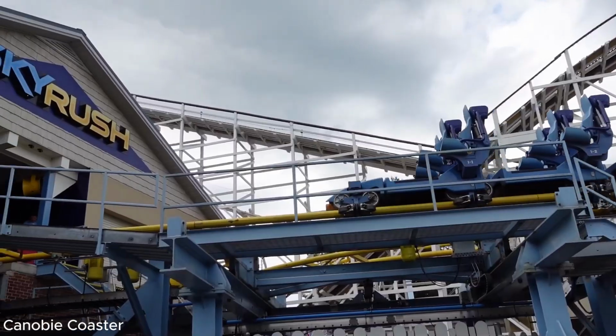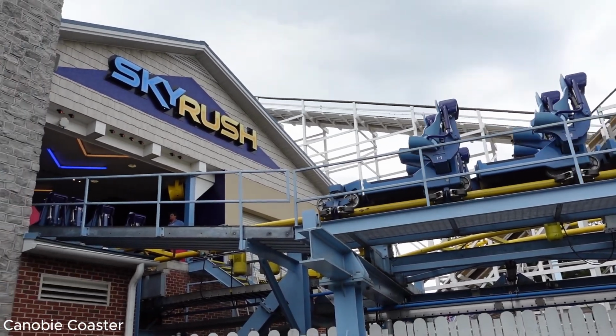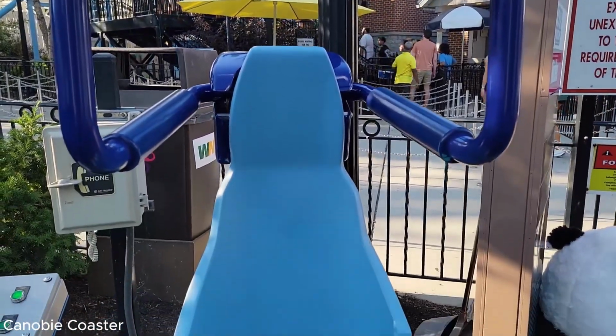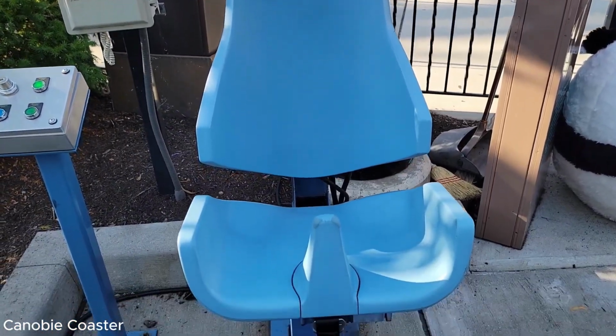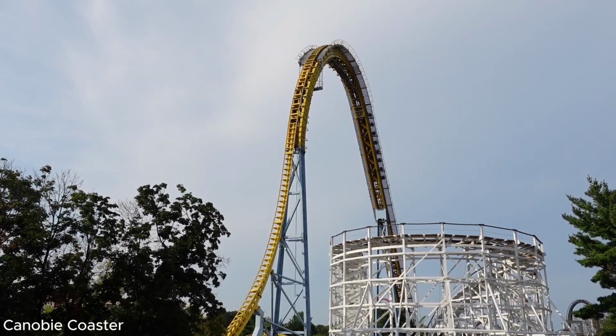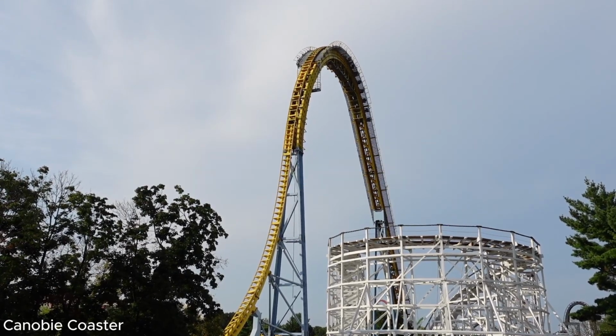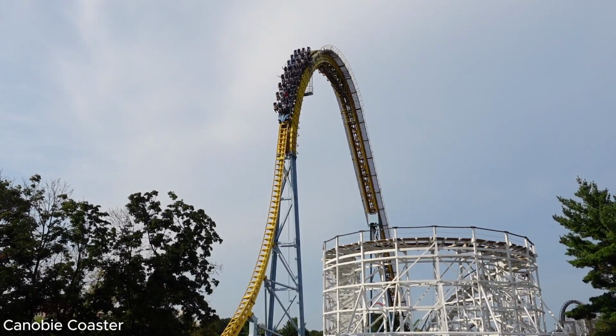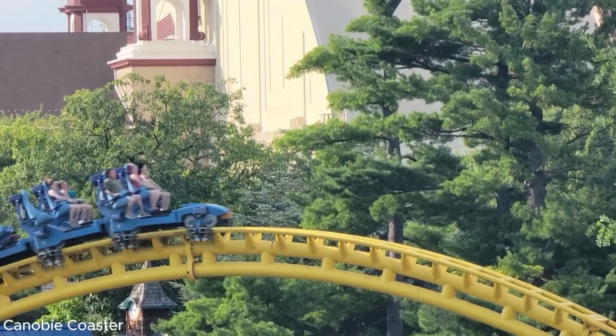And walking up to Skyrush, you can of course see that there's a bigger focus on thrills than theming, and that is often what you see at the American theme parks. It is a different story if you visit Europe. In Europe, our roller coasters are much smaller, but we have a bigger emphasis on theming across the parks. But what they did for Skyrush for the 2024 season was very awesome.